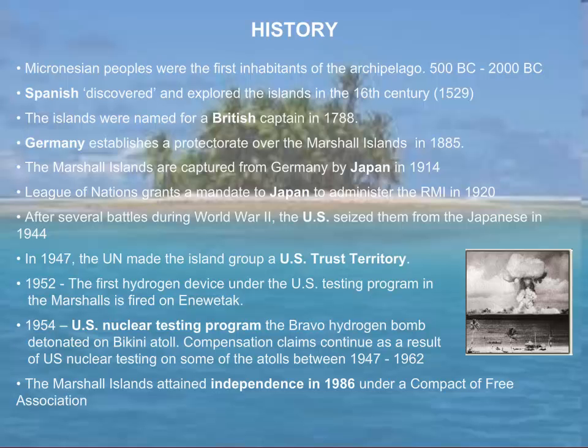The Allies occupied the Marshalls in 1944 and were granted control after the war. The RMI then became one of the six districts in the Trust Territory of the Pacific Islands, established by the United Nations with the U.S. as a trustee in 1947.